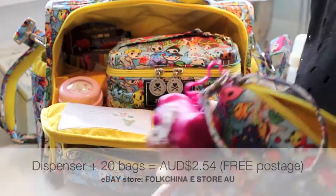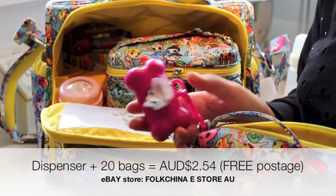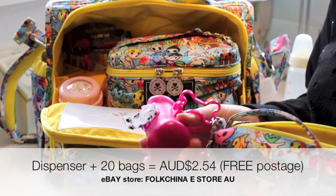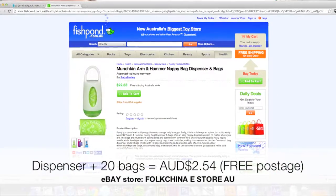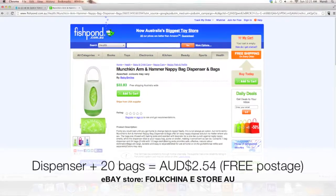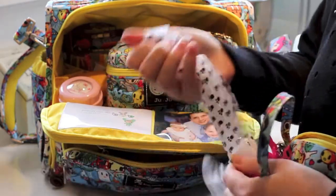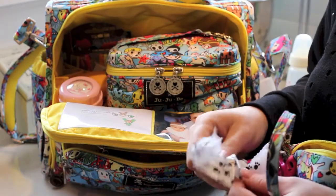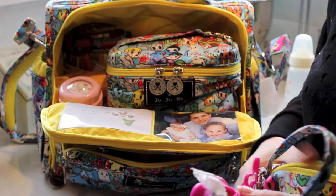Now I'm going to give you a tip. You're probably wondering why I've got doggy bags on the side here. This cost me $1.80 from a $2 shop, and it's a doggy bag. But why spend almost $20 on one of those Munchkin dispensers when you can get this for $1.80, plus it comes with 40 refills? And it does exactly the same thing as a Munchkin one. It opens up the bag, and who cares if it's got doggy prints on it? It goes in the bin. So I highly recommend that.